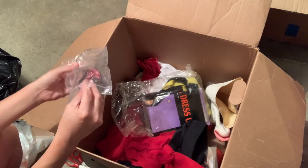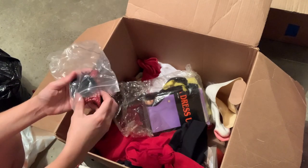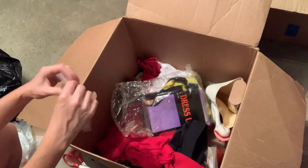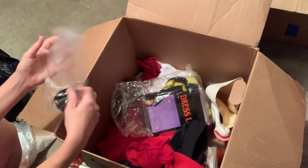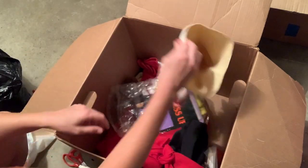What is this right here? Is this like a little hat? And that's an eye patch. I don't know. Put it over there for now.